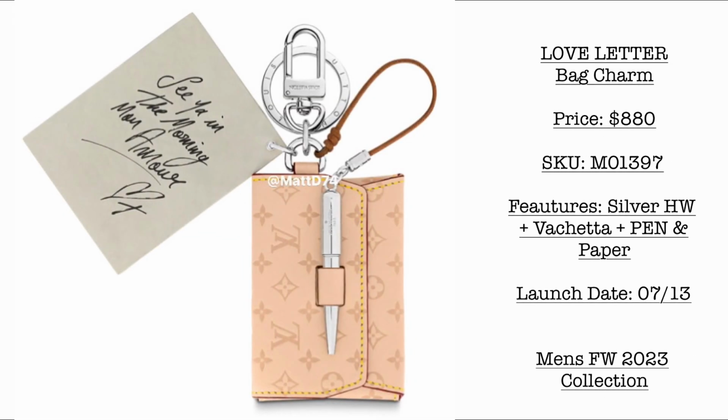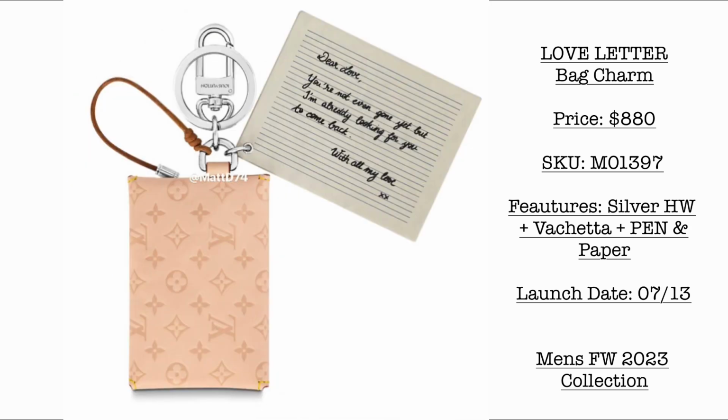Then we have the love letter bag charm. Price is 880 USD. So it features silver hardware. And this comes with the vachetta. It also comes with a small pen and paper as well. How cute!